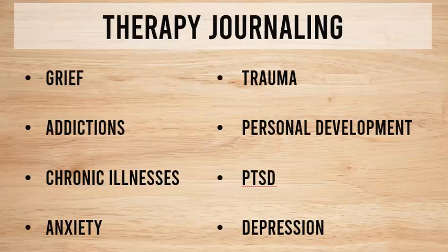And then the last type of journaling is therapy journaling. This is good for anybody that has any of these issues. Grief is one of the most popular reasons for journaling because journaling will help you process your feelings after losing someone. Addictions, chronic illnesses, and with that one, journaling is obviously not going to make your illness go away, but it helps you cope with the stress and manage it better. And then anxiety and depression, of course, are always on the list for journal benefits.